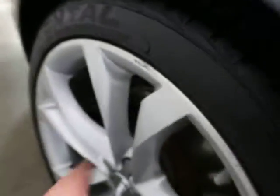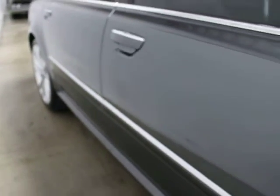So Matrix has serviced this while our customer had it. Doesn't need, oh, there's a little curb rash. So there's a little mark there and just a little mark there. They've done the service on it. It doesn't need anything. It's all current. It was just in for a service.